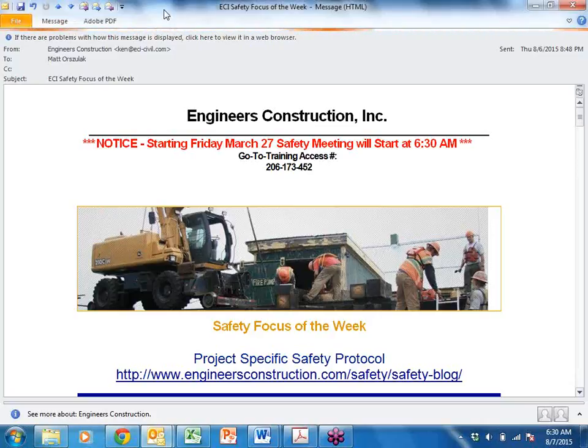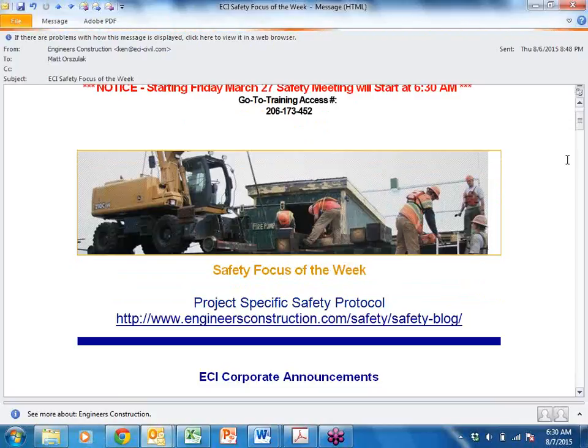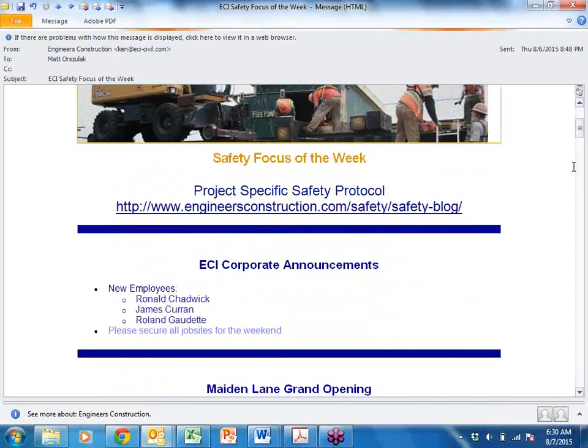This week, promoting the code is the item of the week. So we'll be out there promoting all those items we talk about all the time. And we'll be talking about some project-specific safety protocol programs, specifically the Vermont Gas one.